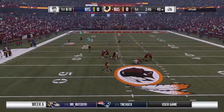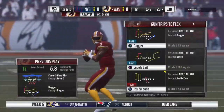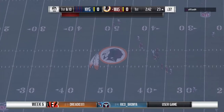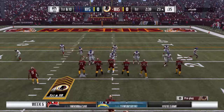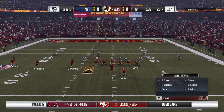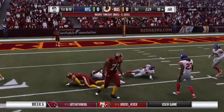Here's Carter. From the gun, he'll throw. Oh, a scrap for the football, and he's going to come down with it. And he takes this just a few yards shy of the red zone before going out. 17 more yards on that one as they keep the drive rolling. They'll run it now out of the gun, and they'll get this down to the 10.